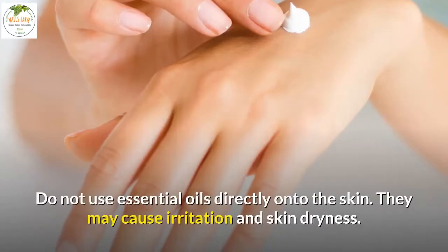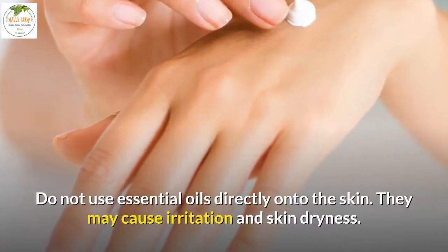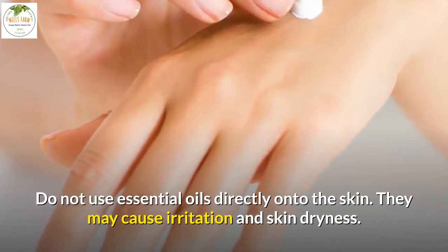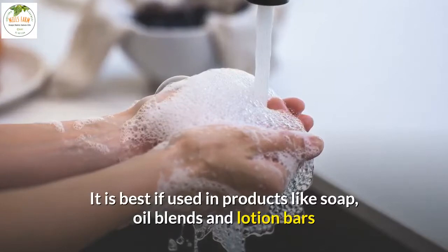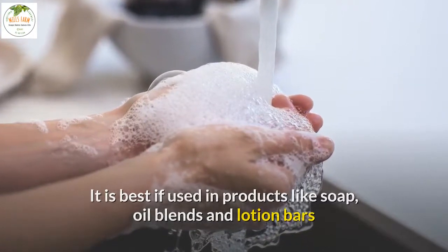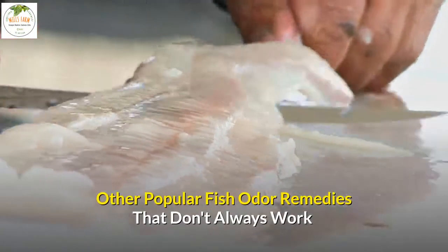Warning: do not use essential oils directly onto the skin. They may cause irritation and skin dryness. It is best if used in products like soap, oil blends and lotion bars. Other popular fish odor remedies that don't always work.